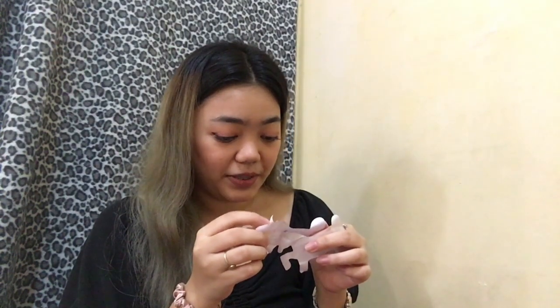Got this, nakalimutan ko. I got this from Shop Holly. I got this for only... No, wala yung aking unicorn, where you at? I got this for 160 pesos. 160 pesos each.